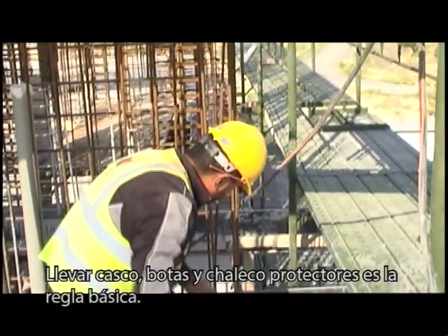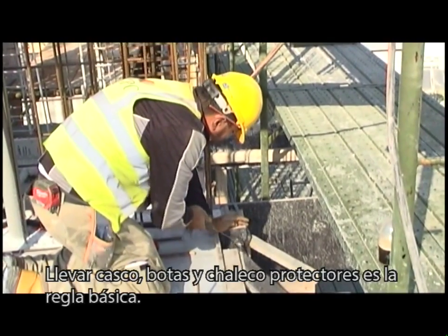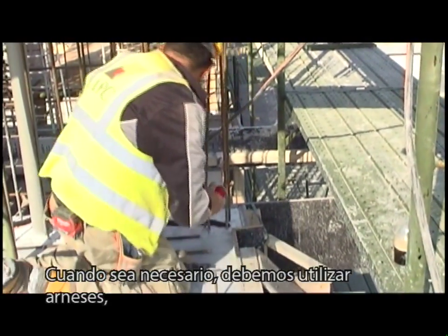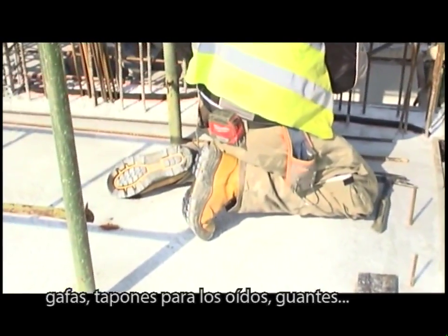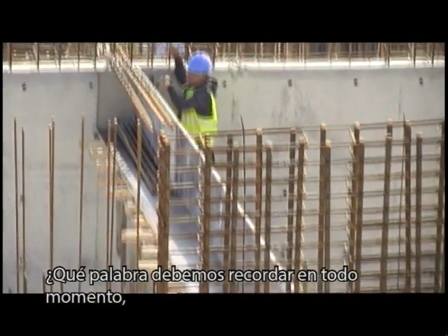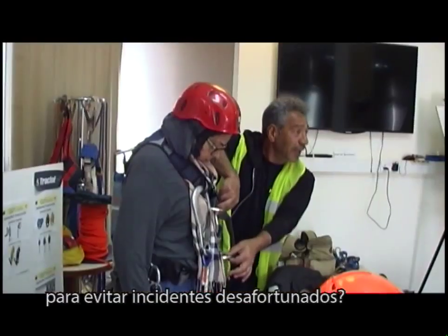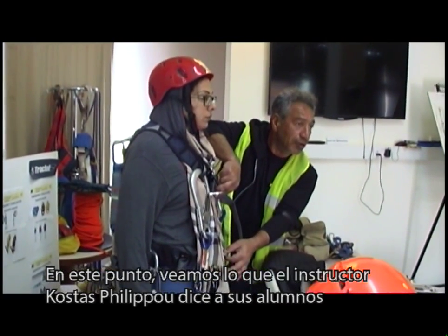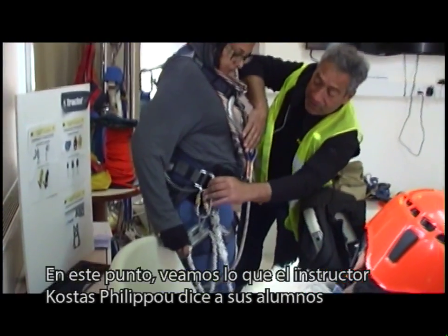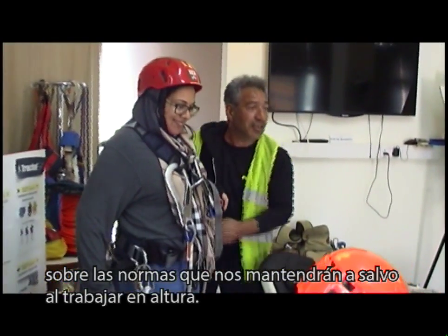The basic rule is that we should always wear a helmet, safety boots, and a distinctive vest. Where necessary, we should use safety harnesses, goggles, earplugs, gloves, and so forth. What's the key word we need to have in mind at all times in order to avoid unfortunate incidents from happening? Precaution. At this point, let's see what instructor Mr. Kostas Philippou has to say to his trainees about the rules that will keep us safe when working at height.